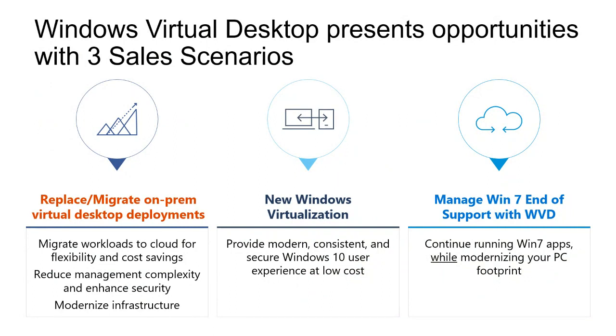There are three main sales scenarios where Windows Virtual Desktop presents a huge opportunity. The first one is to replace and migrate on-prem virtual desktop deployments, especially RDS clients and new virtualizations. Another important thing I didn't mention so far is that with Windows Virtual Desktop, you will get free support for Windows 7. So if you have a customer that's still on Windows 7 and does not want to pay the extra support, which is a lot of money per user, you can leverage Windows Virtual Desktop, but it's only on a single session, not multi-session.